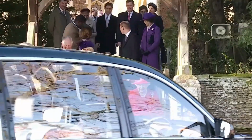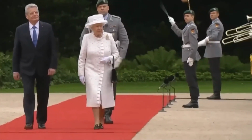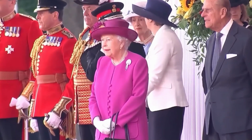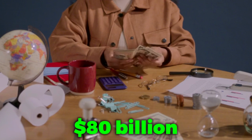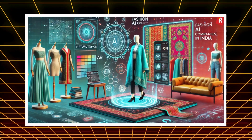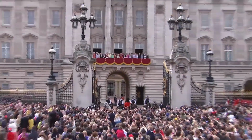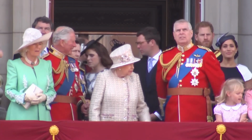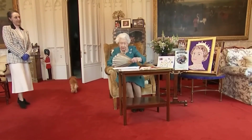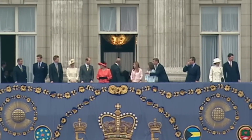The royal family as a brand. Now consider this. The British royal family is one of the most powerful brands on the planet. According to Brand Finance, the royal family brand is worth over $80 billion, driven by tourism, product endorsements, fashion, media, and royal-themed merchandise. Tourists flock to Buckingham Palace and Windsor Castle. Souvenirs fly off shelves. Royal weddings generate billions in global media coverage.